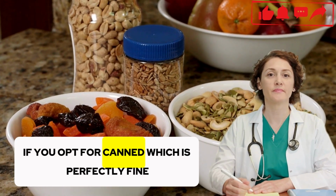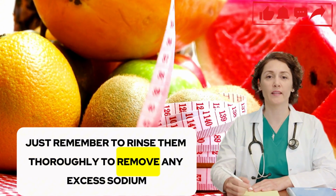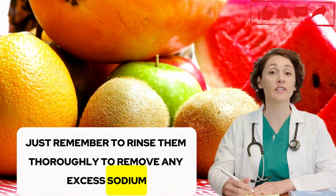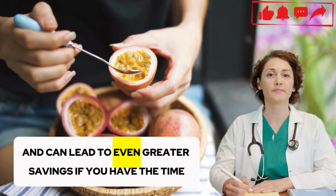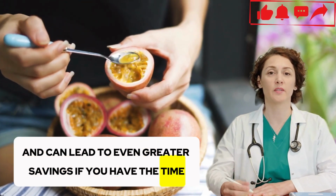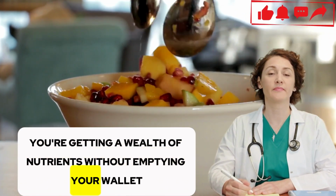If you opt for canned, which is perfectly fine, just remember to rinse them thoroughly to remove any excess sodium. Cooking dry chickpeas at home is simple and can lead to even greater savings if you have the time. Either way, you're getting a wealth of nutrients without emptying your wallet.